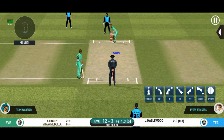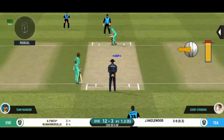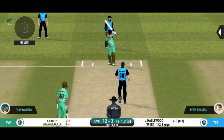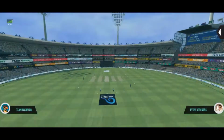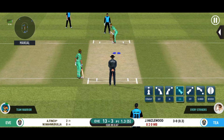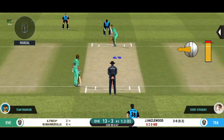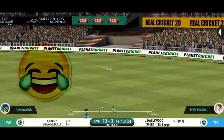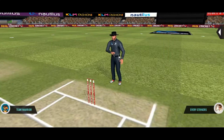The bowler is bowling from his favorite end. Wide ball signaled by the umpire. Looks like there will be a lot of slower balls coming. That is in the air and in the gap as well. Goes for 4.